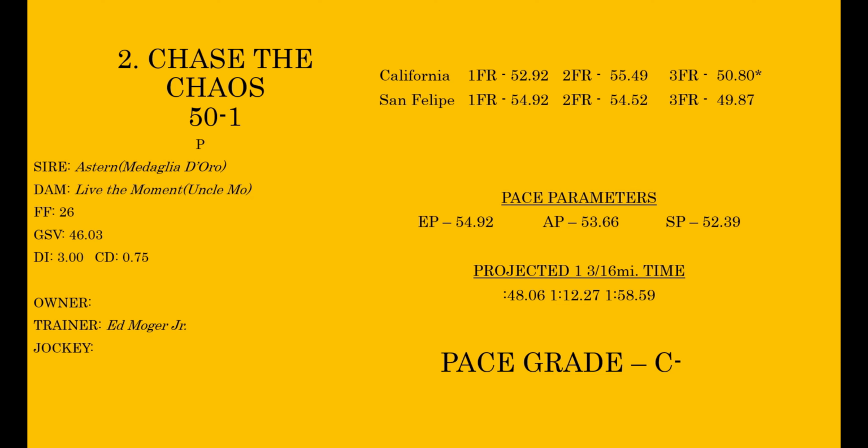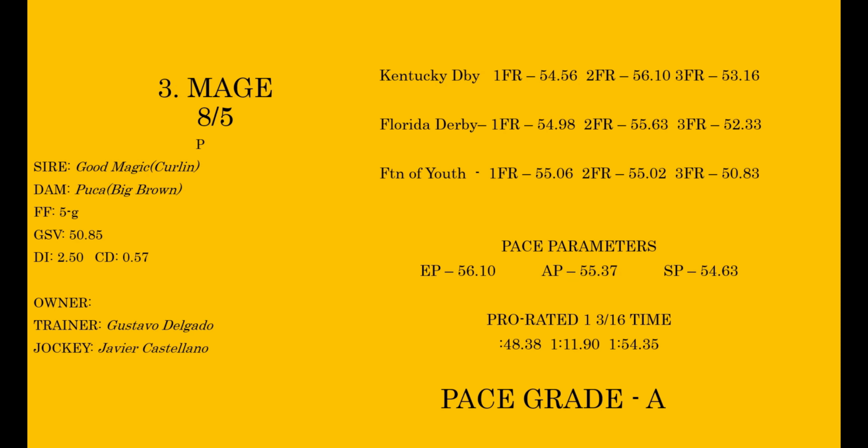That'll put him well back, and I don't expect this one to compete. Mage, Kentucky Derby winner. He gets an A for obvious reasons. If you look at his progression, it's really exactly what you want to see. Every race, he's running a better third fraction, so he's carrying his speed farther as the distances increase. That's exactly what you want to see.